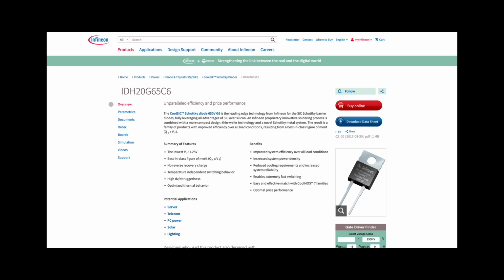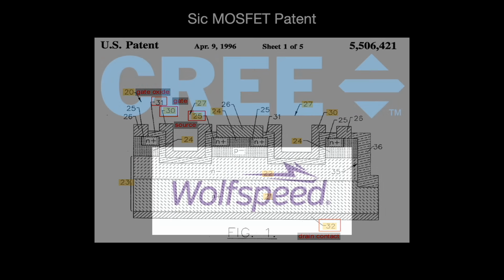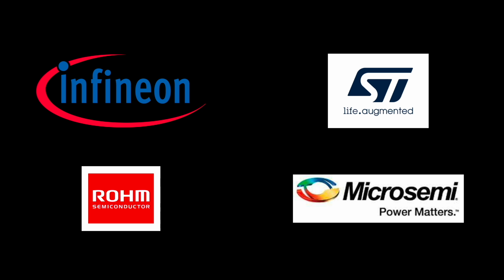The next major new commercialization was the silicon carbide MOSFET. The power MOSFET is widely used by the industry due to its fast switching speed and suitability for high voltage and high current applications. Silicon carbide MOSFET chips were first commercialized in 2010 by a North Carolina-based company called Cree. They recently renamed themselves to Wolfspeed in October 2021. Other companies soon jumped into the space, including ST Microelectronics, ROHM, Infineon, and Microsemi.